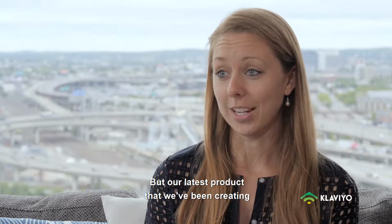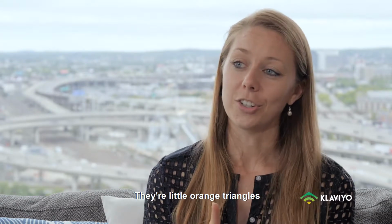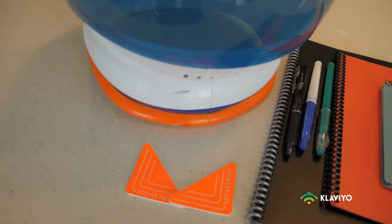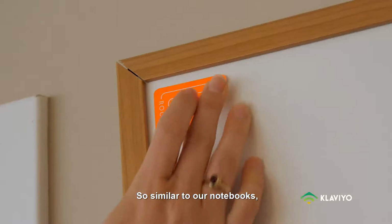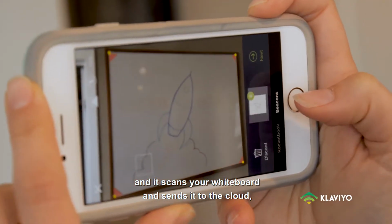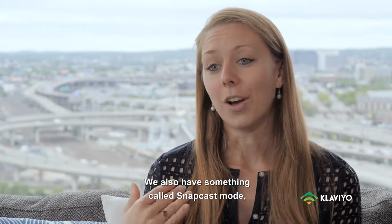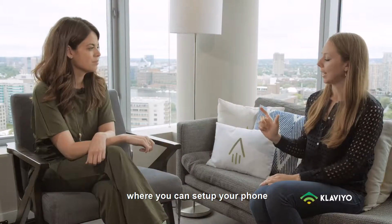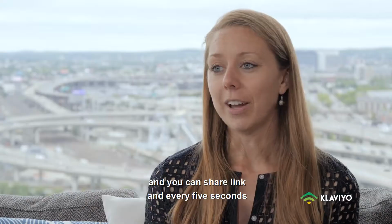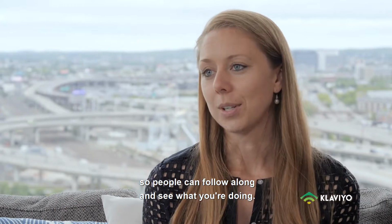But our latest product that we've been creating is called Beacons. So Rocketbook Beacons, they're little orange triangles, and they go on the corners of your existing whiteboard. Similar to our notebooks, you can use your app with Beacons, and it scans your whiteboard and sends it to the cloud, whichever destination you'd like. We also have something called Snapcast mode, where you can set up your phone to look at the whiteboard during a meeting, and you can share a link, and every 5 seconds it will take another scan of the whiteboard so people can follow along and see what you're doing.